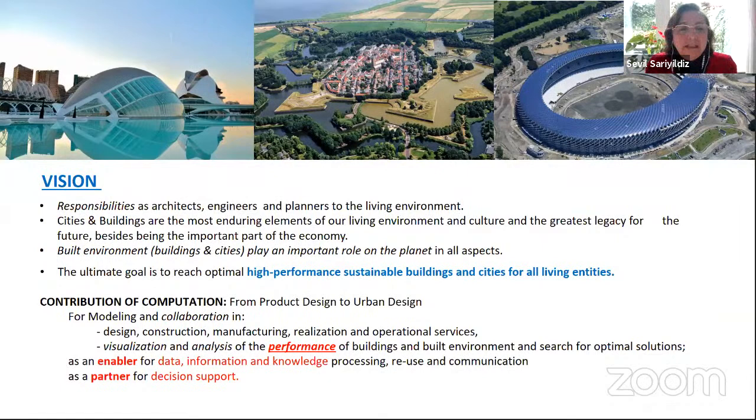What is the contribution at this moment to this sector, from product design to urban design: by modeling and collaboration in design, construction, manufacturing, realization and operational services; by visualization and analysis of the performance of buildings and the built environment; as an enabler for data, information and knowledge processing, reuse and communication, not only data; and as a partner that supports you during your decision processes, for decision support.